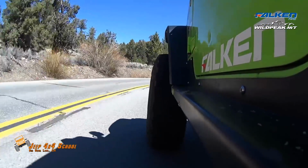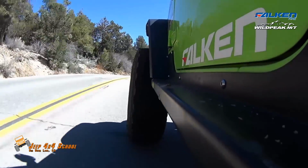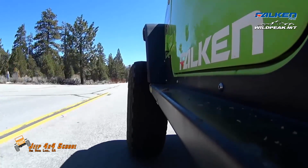At the pressures we have found to work well, which is 29 psi for driving around town on our mountain roads, and for short runs on highways and interstates we run 33 psi. The ride quality is good.